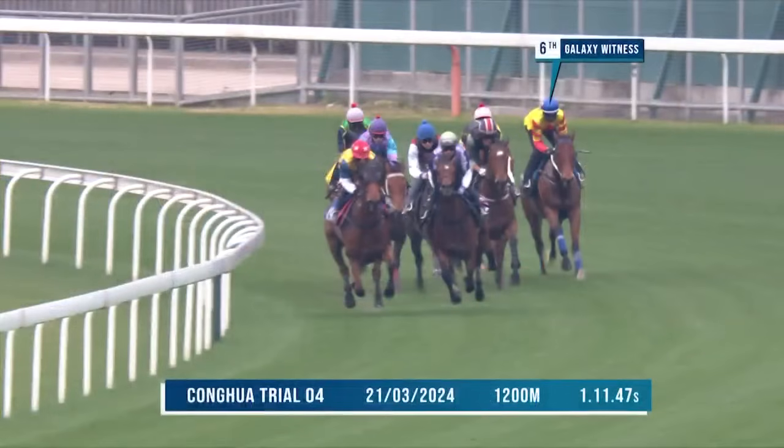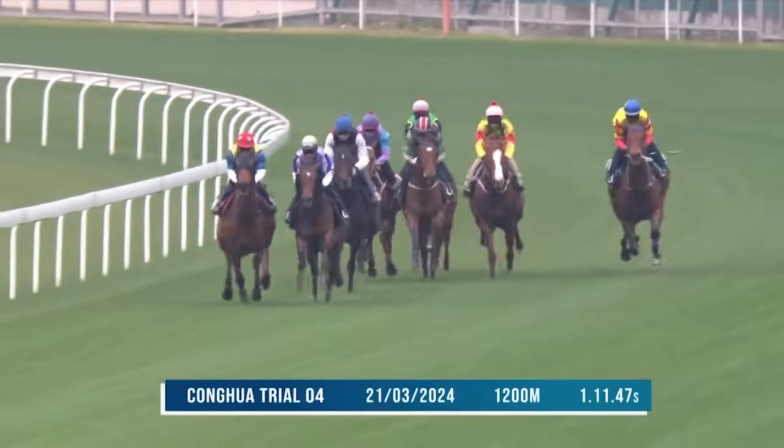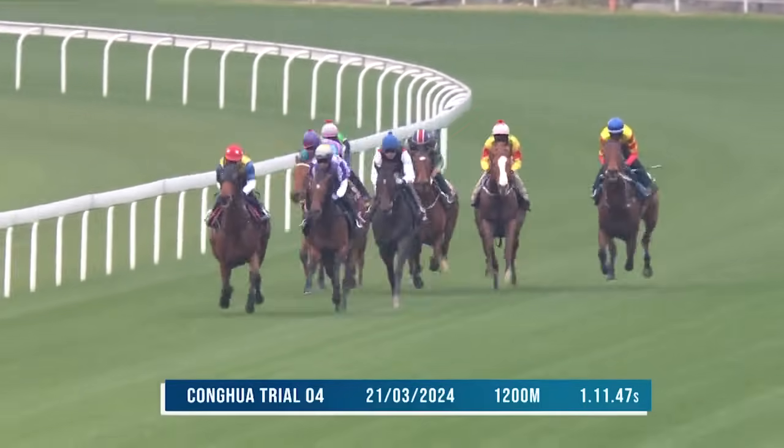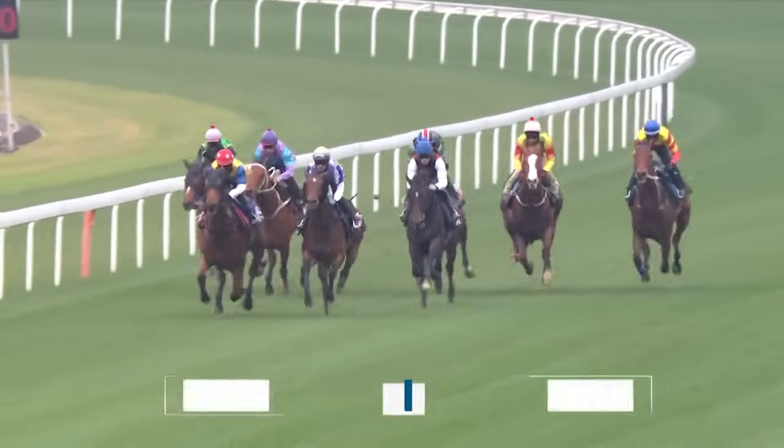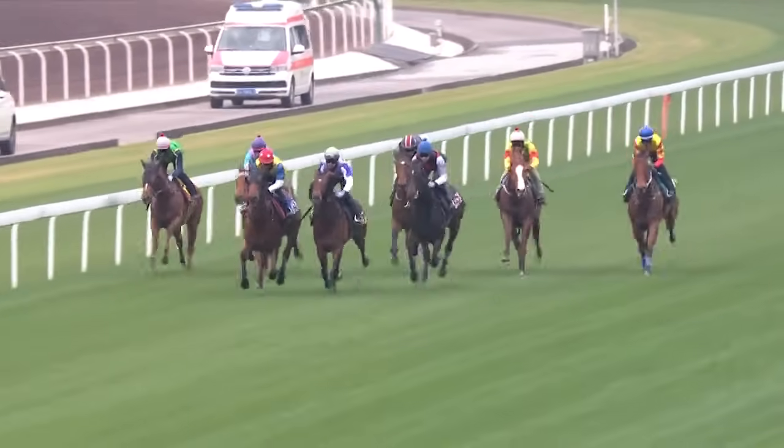Galaxy Witness, where's he at, Paul? We say this just about every time. He has placed 3 from 5 course and distance and does like to get back. So there is a big chance he's going to get the race run to suit. Yeah, exactly. There's only 8 in this race too as well, so he won't be too far away from the leaders. I'm going to include him, but just again on a place line.